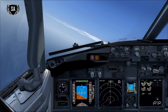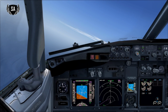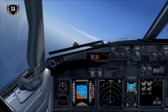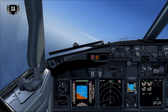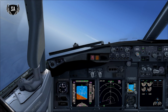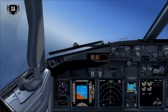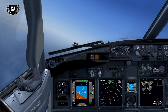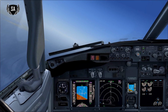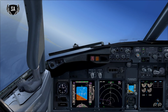So we'll continue this left-hand turn, direct Climax. After takeoff checklist. Engine bleeds. On. Packs. Auto. Landing gear. Up and off. Flaps. Up. No lights. After takeoff checklist complete.